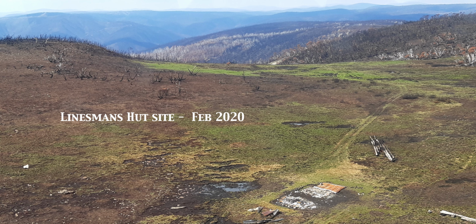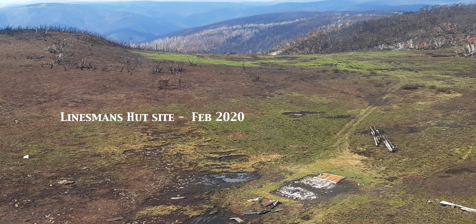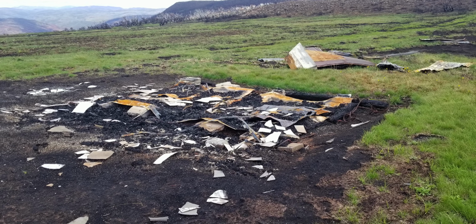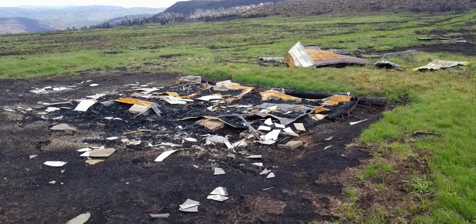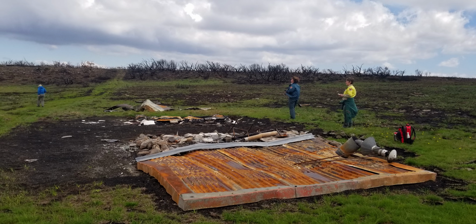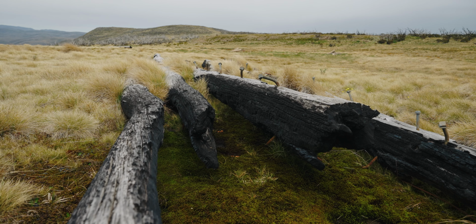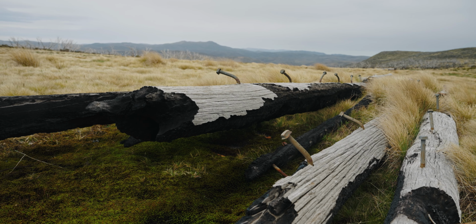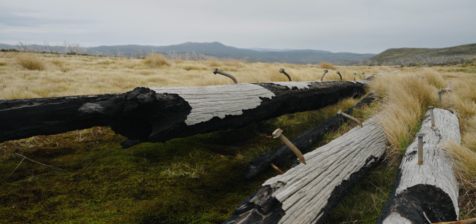So after the fires, we went and recorded what was left of the huts, and unfortunately, yes, all that was left was some stone footings and some metal and things like that. So we moved the location of the hut just a bit to the east, and you can still see the location of where the old hut was. There's still power poles, you can see where the line went, and still find insulators near the area. So you can still see that connection of the linesmen who valiantly tried to keep those lines going during the winter months.